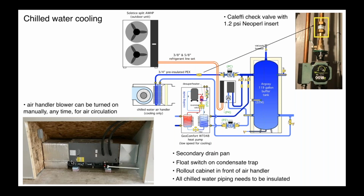So again, with a very minor change in some wiring, we could allow the air to water unit to chill the tank down as well. We did test it, it does work, but because of that de-superheater, we're favoring the geo unit.